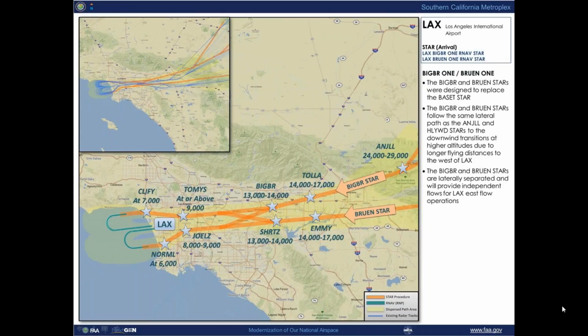The Los Angeles Big Bear and Bruin Stars were designed to replace the Best Star. The Big Bear and Bruin Stars follow the same lateral path as the Angel and Hollywood Stars to the downwind transitions at higher altitudes due to longer flying distance to the west of LAX. The Big Bear and Bruin Stars are laterally separated and will provide independent flows for Los Angeles east flow operations.